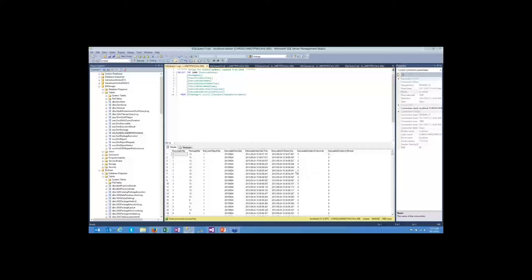Is this available as part of BI Express, or is this proprietary to Pragmatic Works? Michael, it's neither. This is just something that I've created. In fact, when we get to the end of the presentation, I'm going to tell you something where you can just go out there and download it and pull it in.